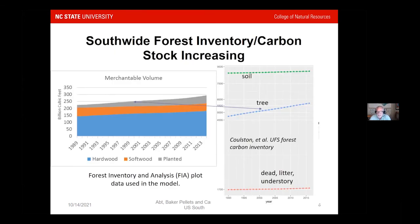So this is looking at, the left side is what I get out of the FIA data. It's the history of merchantable volume of trees over a time period that's consistent with the graph on the right, which is one of John Coulston's graphs on roughly the same time period for the US South. And I do this for a couple of reasons. One is you can see there's a pretty high correlation in the slope. This is really above-ground carbon, and merchantable volume is even smaller than that, right? It doesn't include the limbs and those kinds of things.